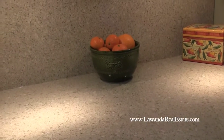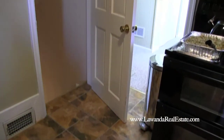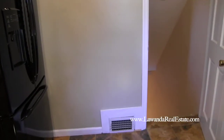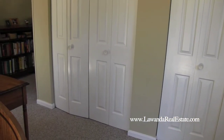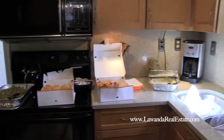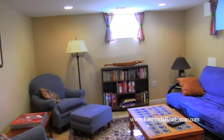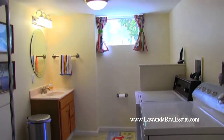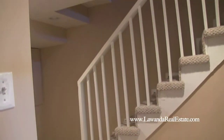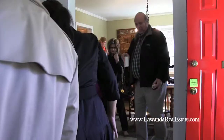Updated kitchen with style stone, new floors and cabinetry. Finished basement with recessed lighting and extra windows for lots of light. Have a half bath and a laundry room there. We have a paved driveway with off-street parking and extra street parking.